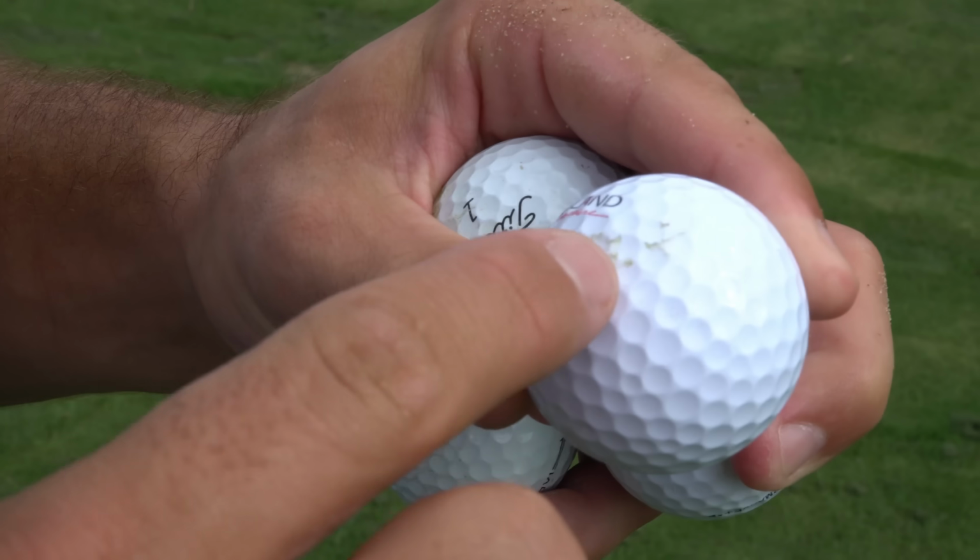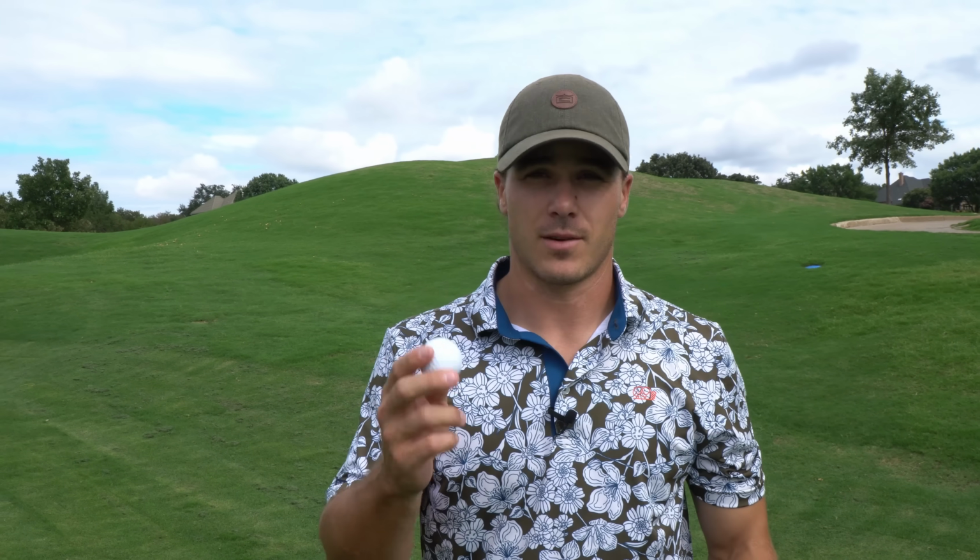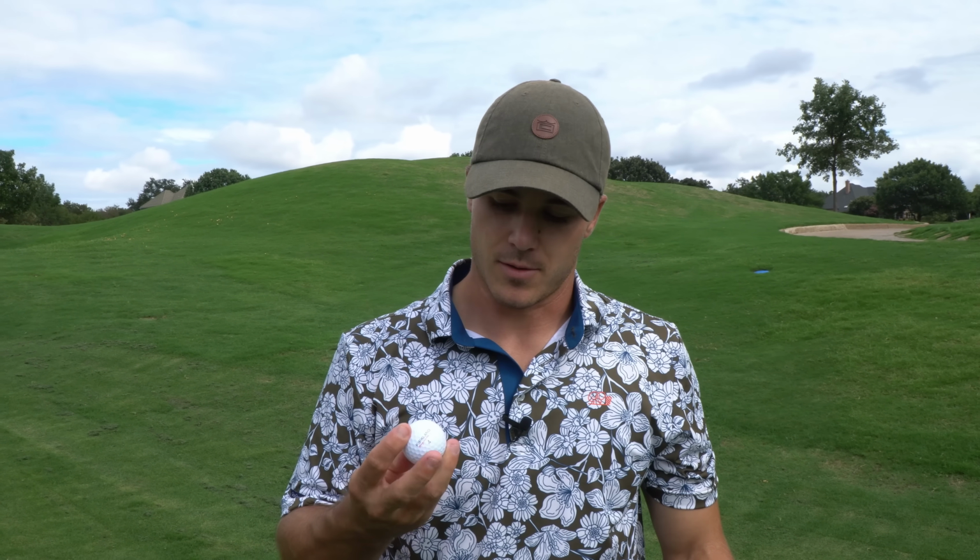I might get this on TrackMan and compare speeds with a driver, but this is actually good to see. One shot with a wedge, and it does have a little bit of a chip in the cover, so that's definitely something to take note of. All in all, I'm very impressed with the way this ball performed, and I'm gonna have to give it a little more thought before I chuck him in the woods when I find him.